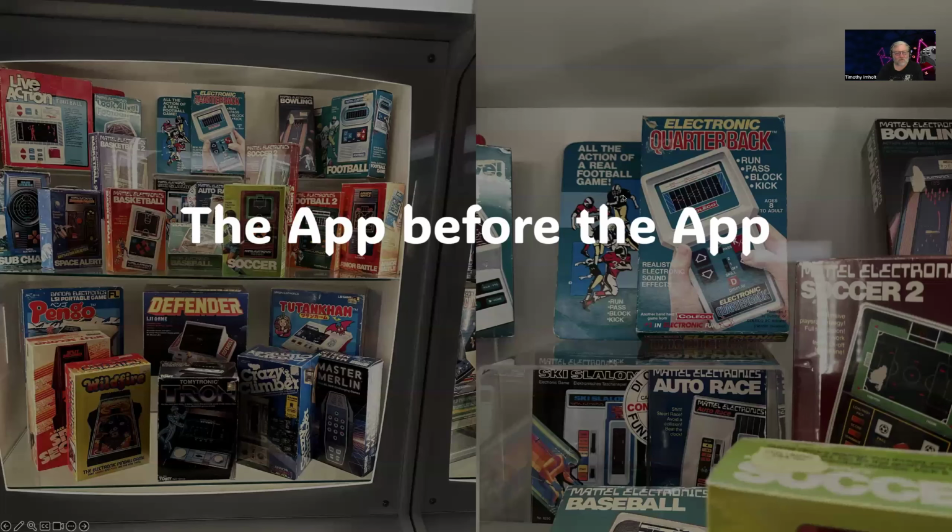They even had a section of what I'm going to call the app before the app. You could get these little handhelds that ran on AA batteries that, yeah, had absolutely horrible gameplay, but at the time were so cutting edge, we didn't care. It was something. You carried them around with you, and you had to go ask your mom for extra batteries because they ran out so fast. But man, these things were a blast.